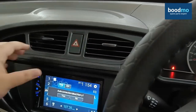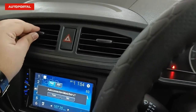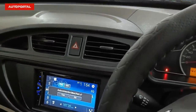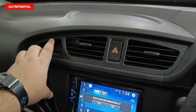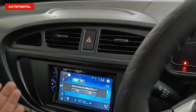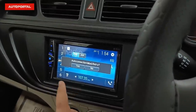Now these AC vents are also quite decent in terms of design, and the plastic quality is also quite decent. Does not feel very solid definitely, but is decent. And this is a spot where you can put an aftermarket lock or use this to put your coins or some knickknacks.